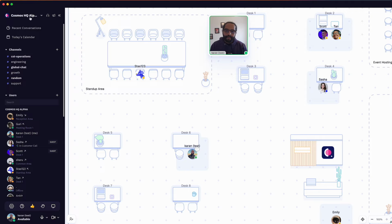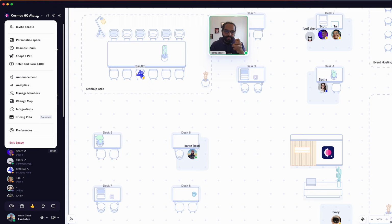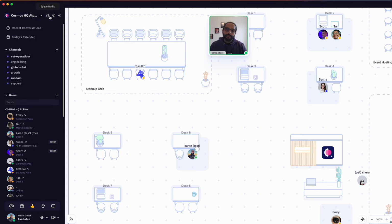So in the left sidebar, you would notice that we have a drop down for a space. If I drop this down, you will see all the settings and the functionality which you need to manage a space sits here. Along with it, you would also see your space radio broadcasting sits next to it. So everything related to the space is up there.